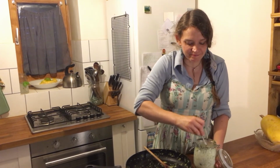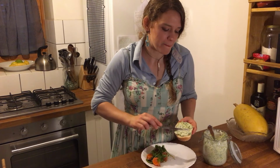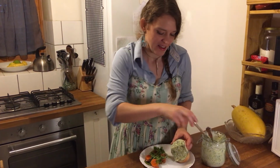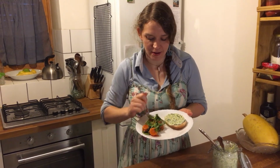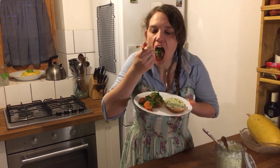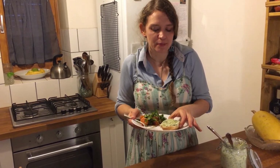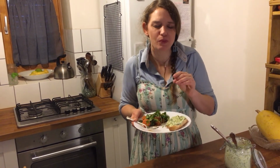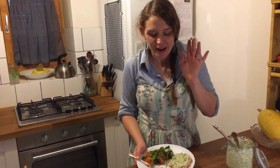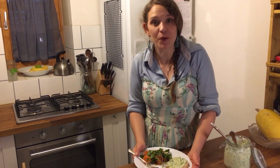Beautiful. A light and delicious supper. Lovely fresh salad and fresh and delicious spread. Easy food and quick food. Doesn't have to be unhealthy food.